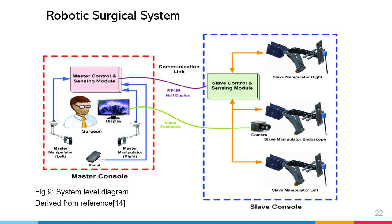in the master-slave topology. The master control and sensing module in the master console receives command instructions from the surgeon and sends them to the slave console in a well-defined form. Similarly, the slave control and sensing module in the slave console is responsible for driving the sensing module in a controlled fashion, which imitates the surgeon's hand movements. The system also comprises an independent integral system power module, which is responsible for power distribution of the whole system.